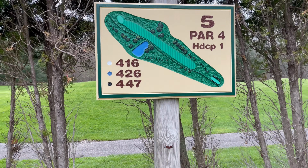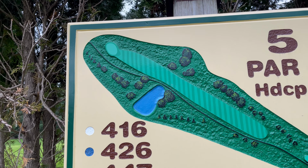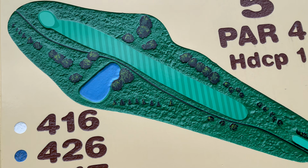All right, not sure. Number 5 is the hardest hole on the course. Here, we've got a beautiful map. Let me show you what's going on. Okay, here's number 5. Playing from way back, the tippy tips. So we've got wind going right to left a bit. So that brings this lake very much in play.